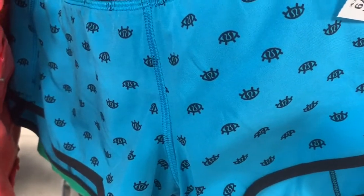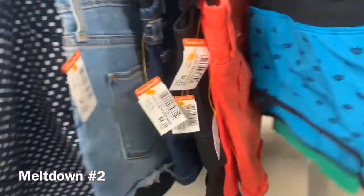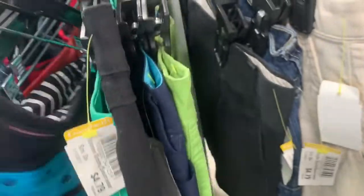Lululemon I've ever seen. They're like all seeing eyes, but then they have the Lululemon sign, and I mean, it's Lulu. So, excuse my nails, y'all, but I'm definitely gonna see what these are about and do some research. What do y'all think?